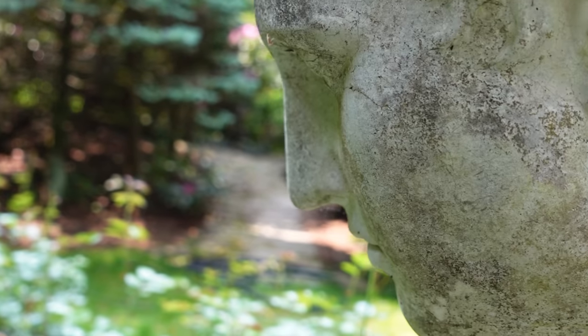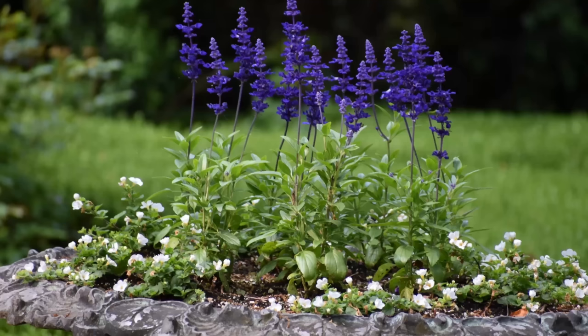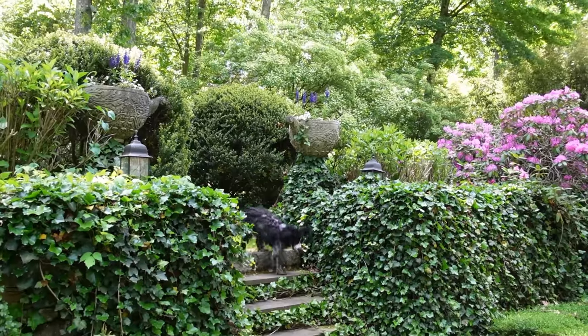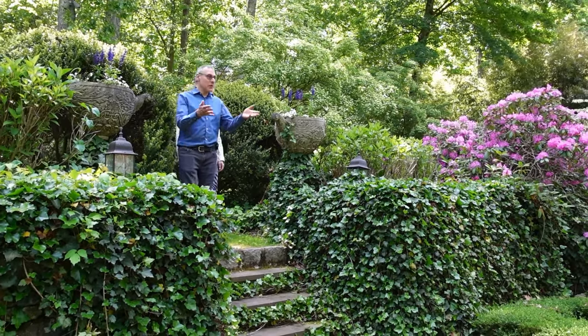Well, Blau Gardens were in private ownership for many, many years, 50 years. And now that I know the situation is changing, do you mind sharing with us what's going on? Sure. When my dad was getting older, particularly the last couple of years, he asked me to save the property and to make it accessible to the public.